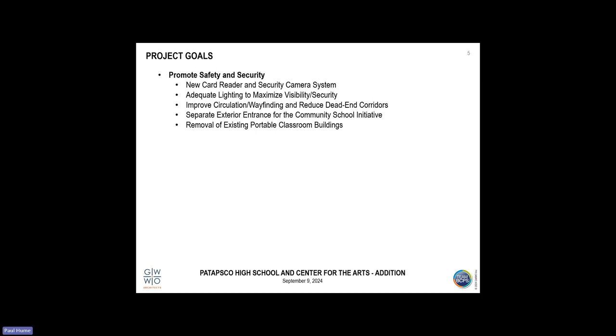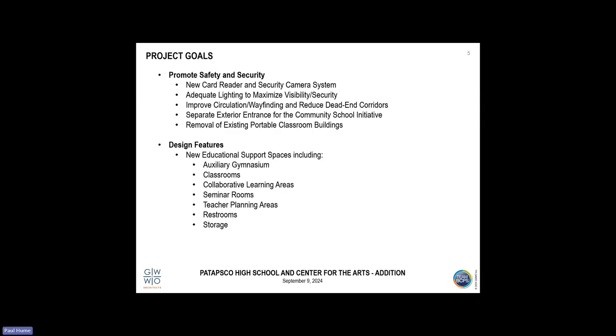When we look at project goals, one of the key things we're always looking for is safety and security. That will include new card readers and security cameras in the addition area, adequate lighting so people can see what's happening, clear sight lines, and improved circulation, which we'll talk about a little bit later. And then separating the exterior entrance for the community school initiative so that people can approach the building without coming into the building itself. And then, of course, there are two portable classrooms that will be removed, resulting in the kids not having to leave the building.